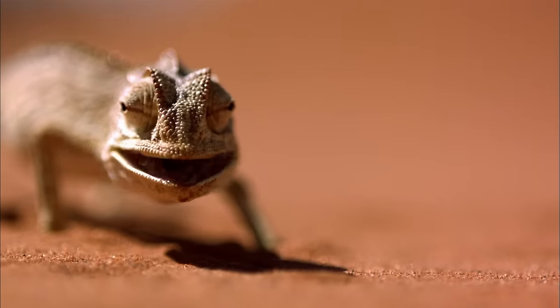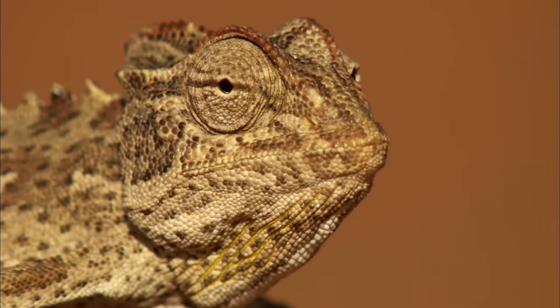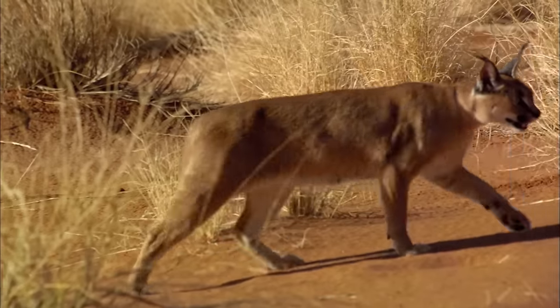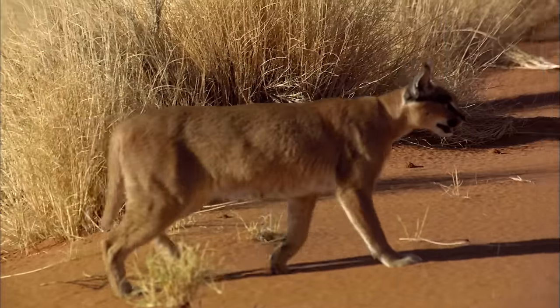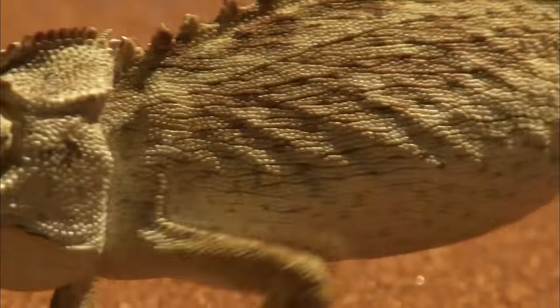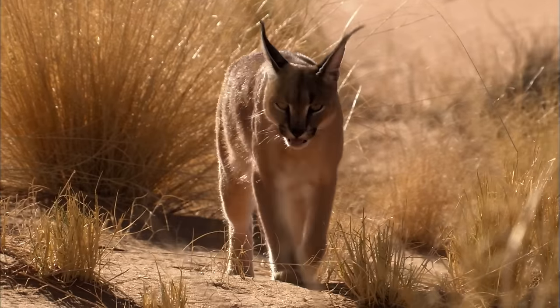But the chameleon isn't hunting alone. A new predator arrives. The chameleon's not keen to share his beetle bounty. But the caracal is desperate. The scorched desert is a tough hunting ground. Luckily for the chameleon, the caracal has picked up a different kind of scent. Her finely tuned senses are fired up.